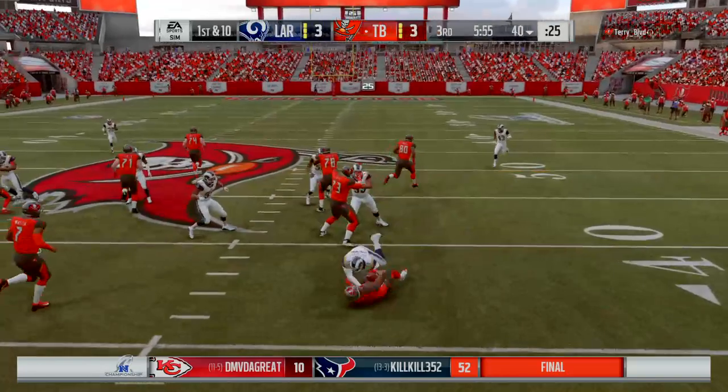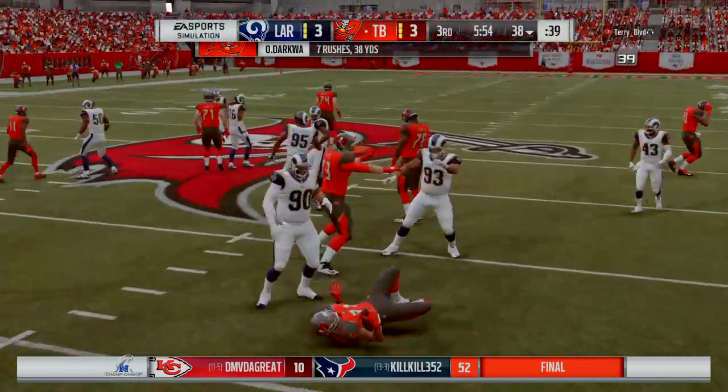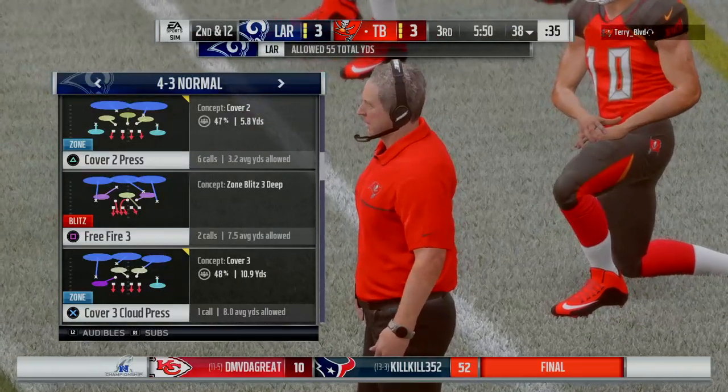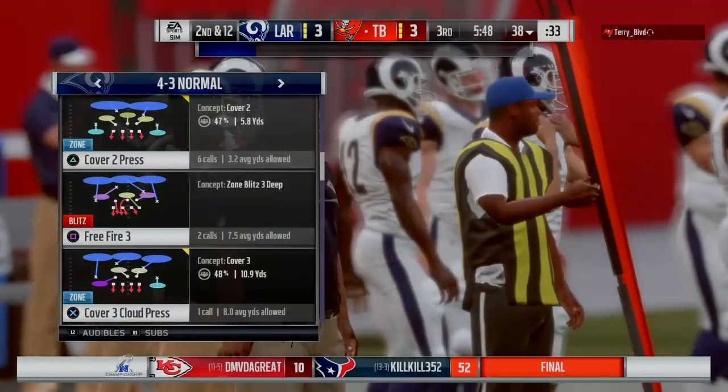They'll run it now out of the gun. And this play will be blown up. He'll lose yardage back at the 38. It's a loss of 2 there, bringing up 2nd down.